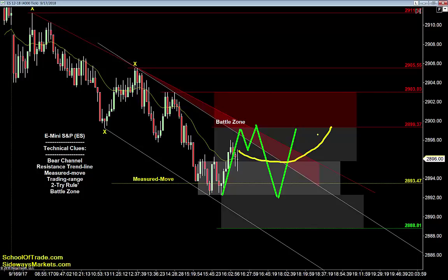So if we do see that 1, 2, 3 reversal, that reversal has to show us some strength. If it was just as easy as a strong move against the trend, we'd all be rich, because it'd be easy to make money. If reversals were just strong pullbacks, this would be a whole lot different ball game, wouldn't it? But we all know they're not. Reversals are not just strong pullbacks. Reversals have to hold.